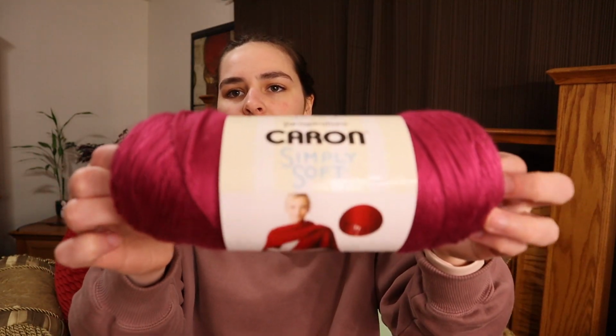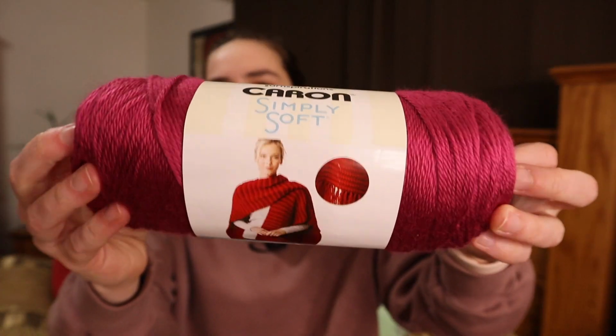But this Caron Simply Soft yarn here is to make a little baby sweater. That's what a lot of this stuff is going to be for, different baby clothes and stuff. Not a ton of it, but some of it, because that's one thing I've never made before, little baby things. Besides, more recently I made a baby hat, so that's something I'm excited to try out making because my cousin is actually having a little baby girl, so I'm excited to make her a few things, and I bought a couple of these yarns for that.